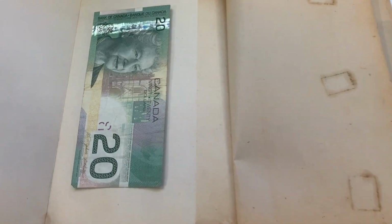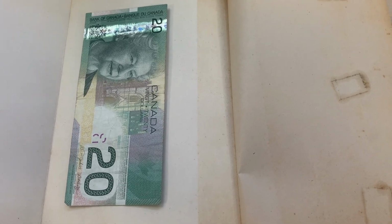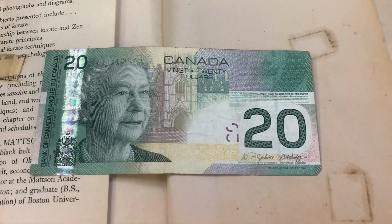And what did I find finally? Some money. It's my first time. I've been selling books for a long time, but it's the first time I found money in there. This is an old Canadian 20, but it's still good.